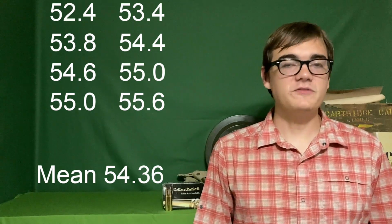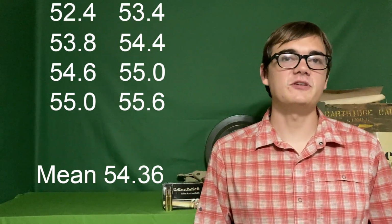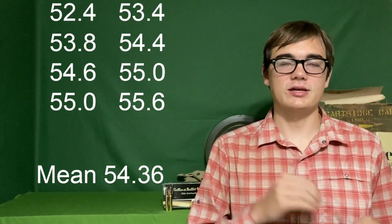Next, let's talk about the powder weights. The powder weight low was 52.4 and the powder weight high was 55.6. That leads to a total spread of 3.2 grains.